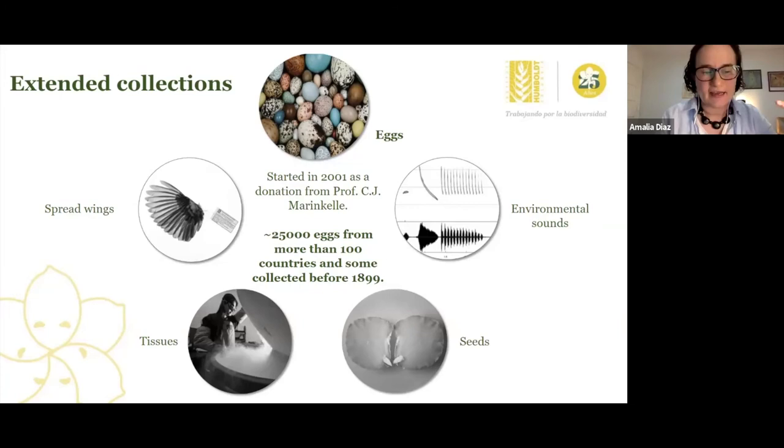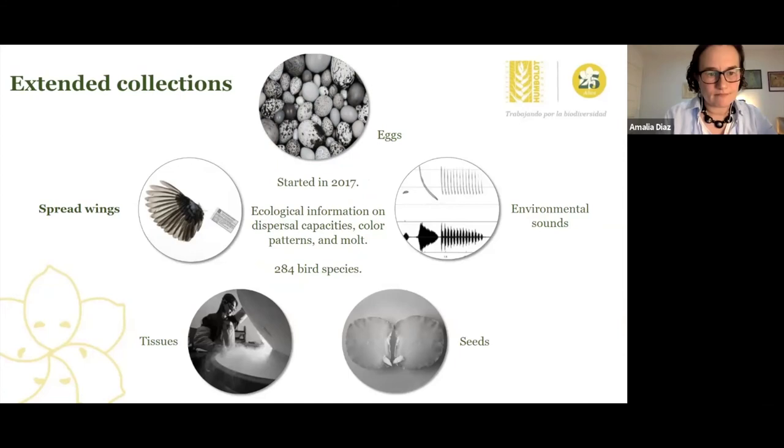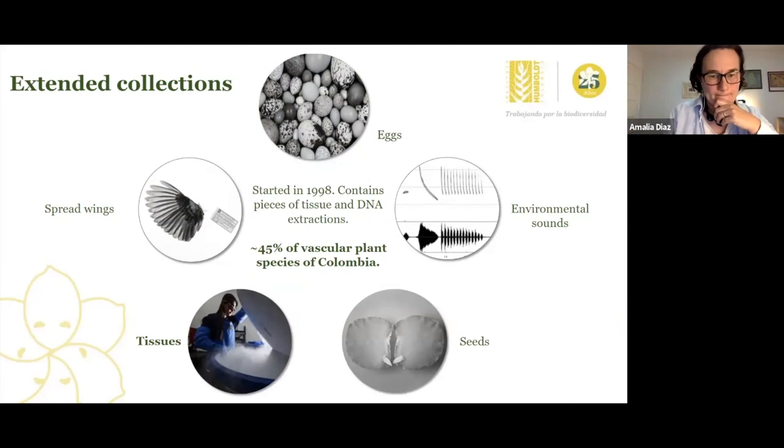Next. The other one is the spread wings. He already talked about it too, and that provides ecological information that you cannot get from the specimen, from the skin. Next. We have our tissue collection that started in 1998. Like any tissue collection, it contains pieces of tissue and also DNA aliquots, so it provides molecular data for all these molecular studies. Next.